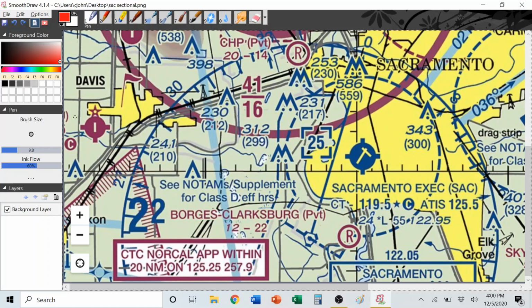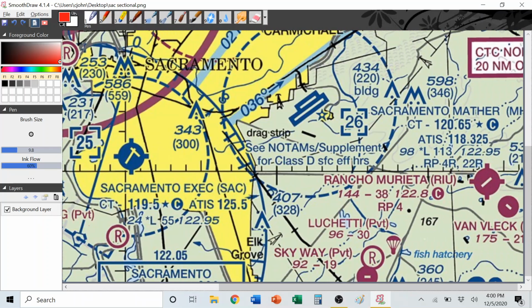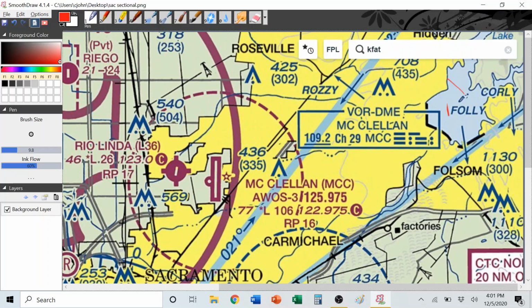Let's see. That's about it. I can't scroll down any further, but this is Sacramento VOR information down here. All right. I'll have to do another video because I cut that off pretty good. Here we go. Parachute jumping. Look out for the meat missiles coming down. Yeah, we've got water out here, intermittent water. Folsom Lake, we've got big lakes depicted.